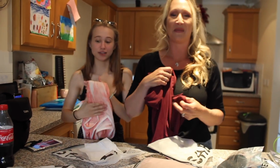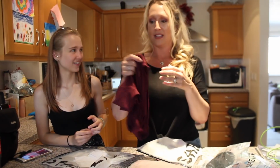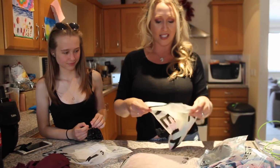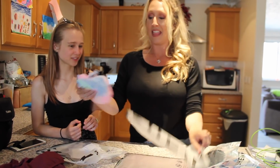And I used to be not into them. And then my sister's like, why not? And now I just love them. Yes, I love bodysuits. So now that they're coming back around, I'm all about a bodysuit. It's just too easy to throw on.